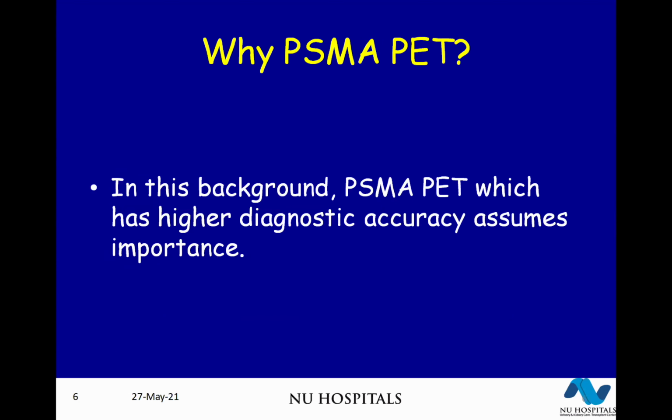So in this background, why PSMA PET has become important now is its higher diagnostic accuracy. It seems important in the staging as well as the management, both.